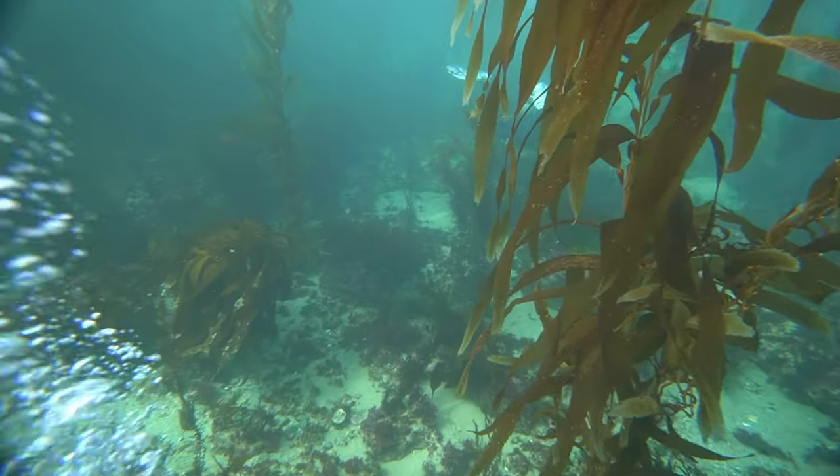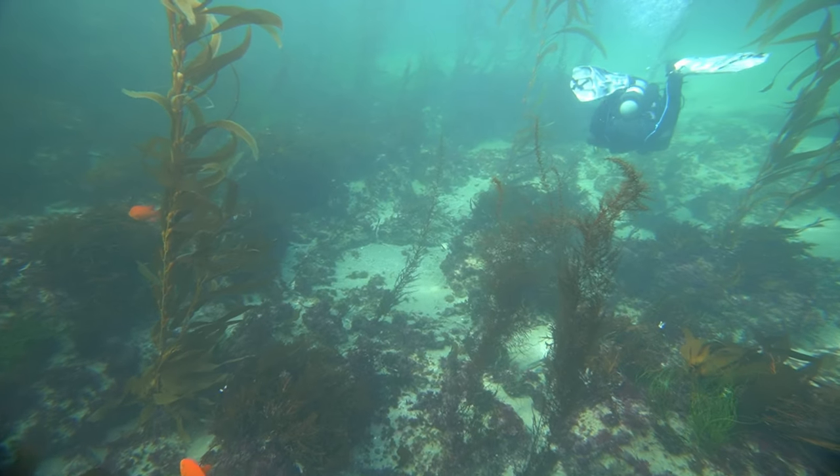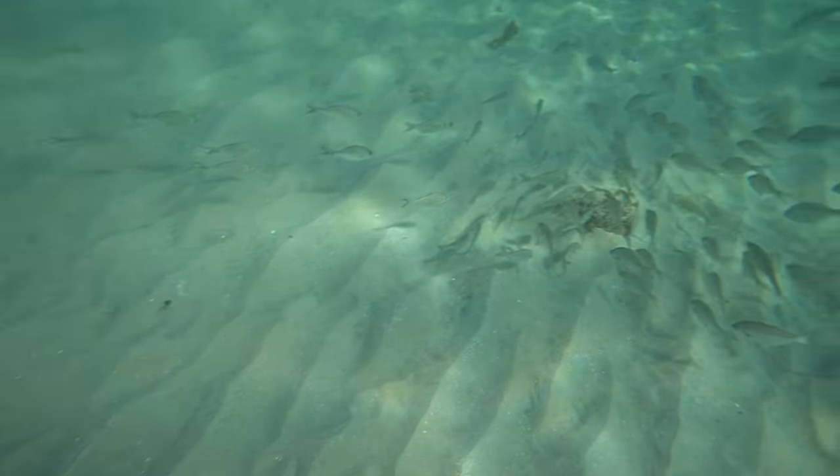I felt like it got a little bit more difficult to route find at this point because there isn't a definitive edge between the structure and the sand. But it's still possible, and you're so shallow at this point that you can come up and take a peek if you need to.